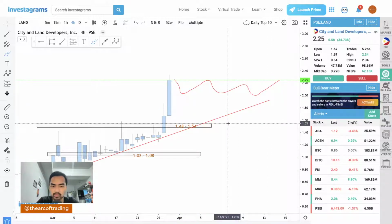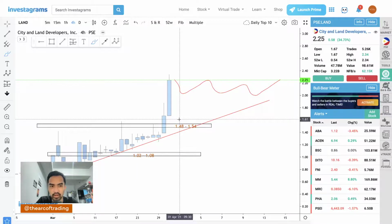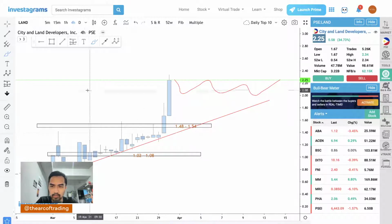So we shall see what it wants to do, but getting in right now is pretty dangerous as it closed positive 34%. So there's gonna be a lot of people taking profit soon as it closes at 2.25 pesos per share. So very dangerous. I think I saw a similar chart with green.